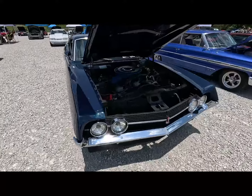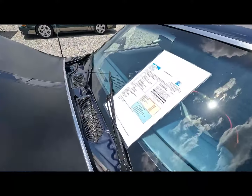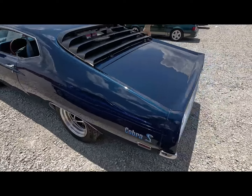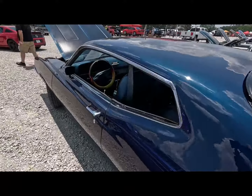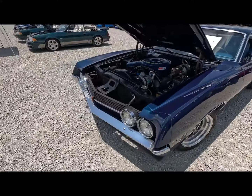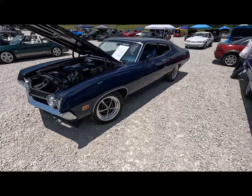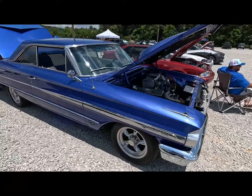Ooh-wee. Cobra Jet up under the hood. My goodness. Oh, this thing is nice. Yeah. Dang it, man. Oh. It's like a galaxy.